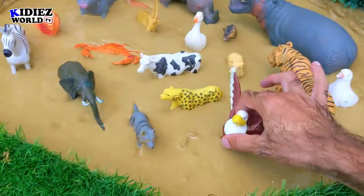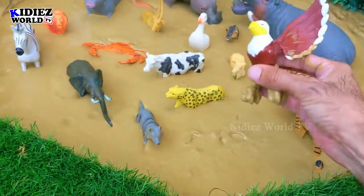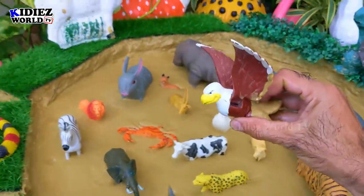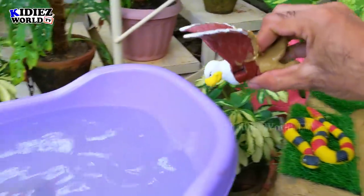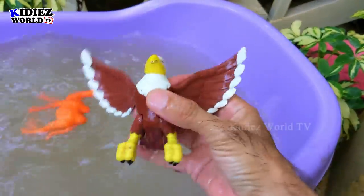Let's check out the next one, and the next one we have is eagle. This American eagle is a bird, a very wise bird. He can see on earth from miles away and he can hunt in seconds. That's an amazing bird. Here we go, eagle.